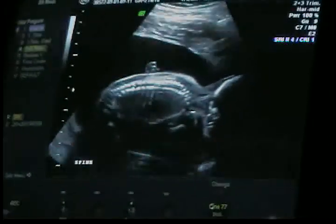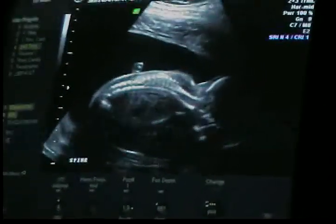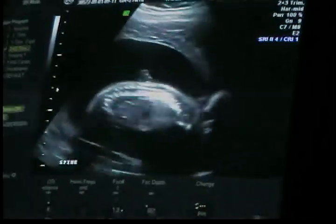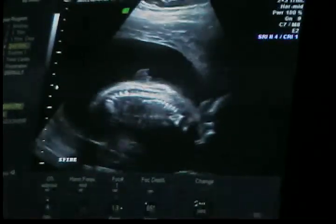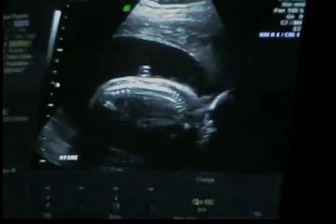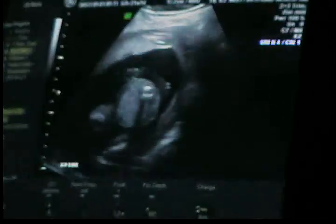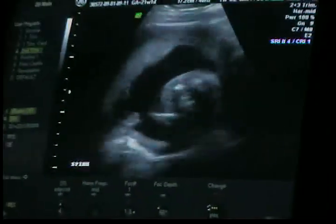Look at our spine. Pretty spine. You can see the cord floating around, and the whole track is going all the way down the spine. And here's the very tip. It does not look like any spine problem, it looks like a nice spine. Okay, look at it. Everything looks perfect. It looks really good. Okay, now we'll come back to the head.